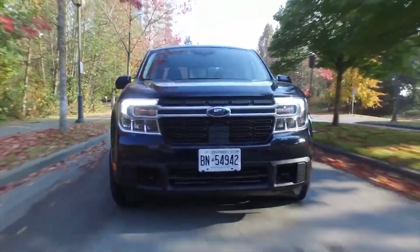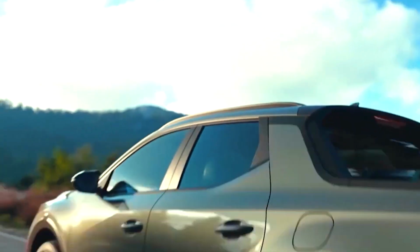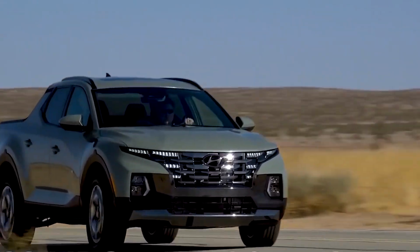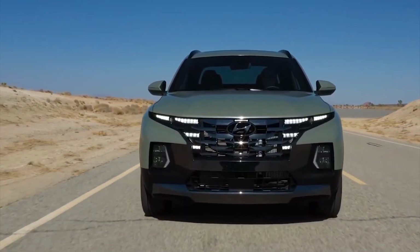While they can't tow or haul as much as full-size models, small pickups have other significant benefits. They're easier to maneuver, more fuel-efficient, and more fun to drive, not to mention less expensive.